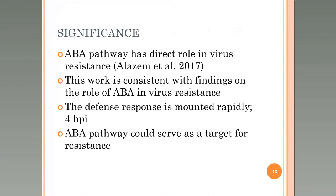So the importance of these findings is that the abscisic acid pathway was very recently recognized to have a direct role in virus resistance through the gene silencing pathway. The abscisic acid controls the Argonaute proteins, which are responsible for a component of the gene silencing pathway. And so the work that I've found thus far is consistent with these findings, with the role of abscisic acid in virus resistance, as well as the jasmonic acid pathway seems to have a little bit of an impact on it as well, which is very interesting considering the salicylic acid pathway is the one traditionally seen being upregulated during virus infection.